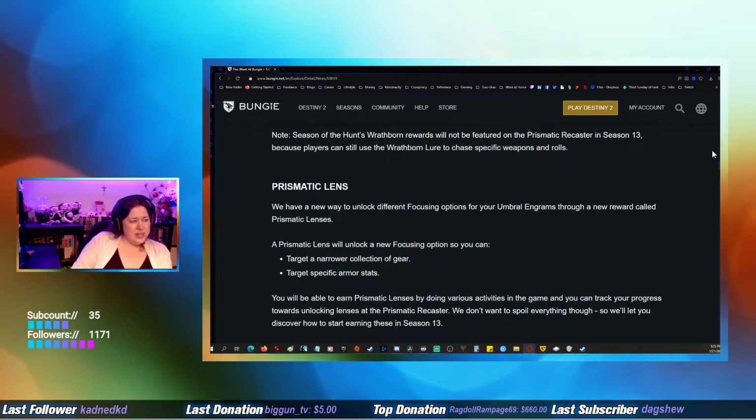Note, Season of the Hunt's Wrathborn rewards will not be featured on the Prismatic Recaster in Season 13, because players can still use the Wrathborn lure to chase specific weapons and roles.